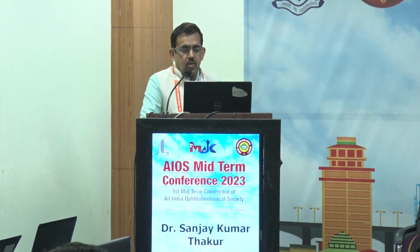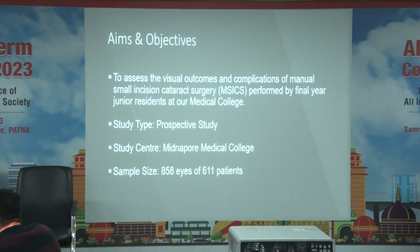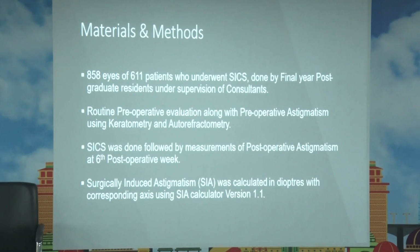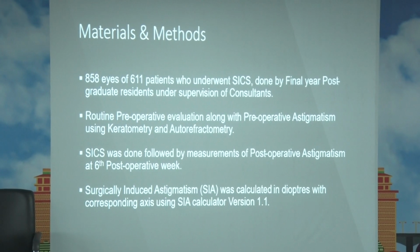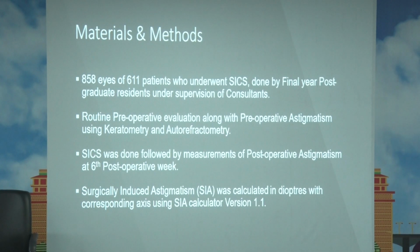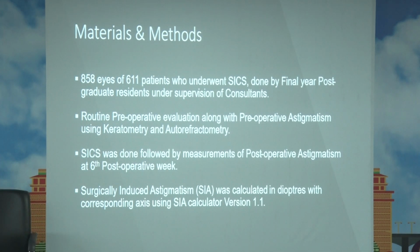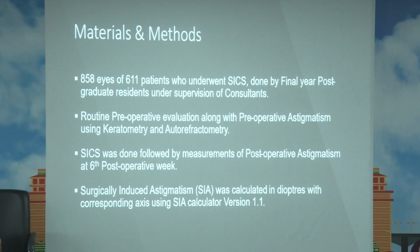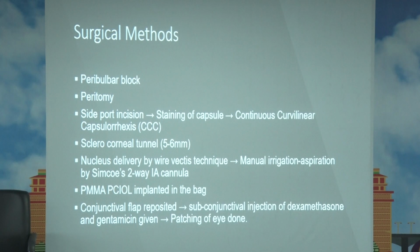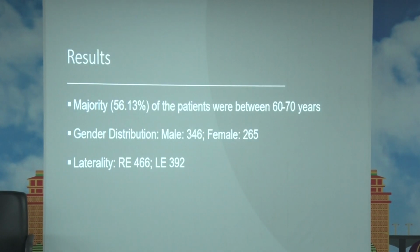This was a prospective observational study carried out on 858 eyes of 611 patients. All the patients had uncomplicated senile cataract. Routine preoperative evaluation along with astigmatism assessment was done. Post-operative assessment was done at the end of 6th week, and surgically induced astigmatism was calculated by SIA calculator. SICS was done by standard surgical technique under peribulbar anesthesia.